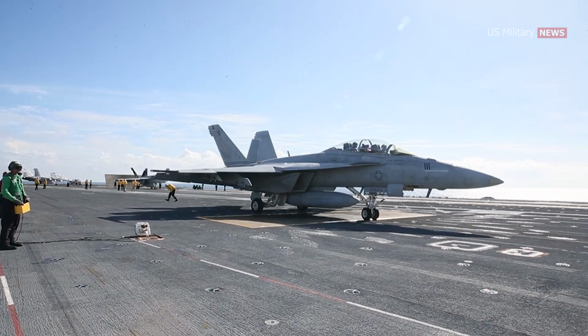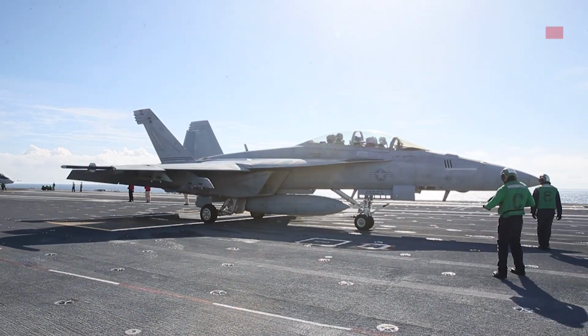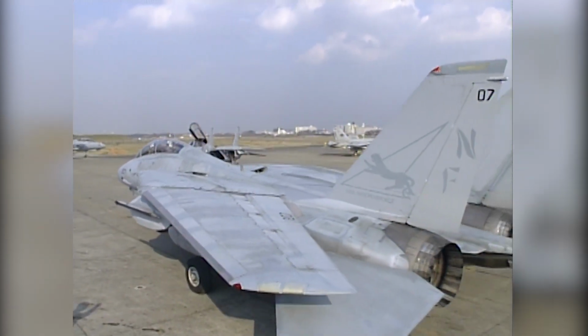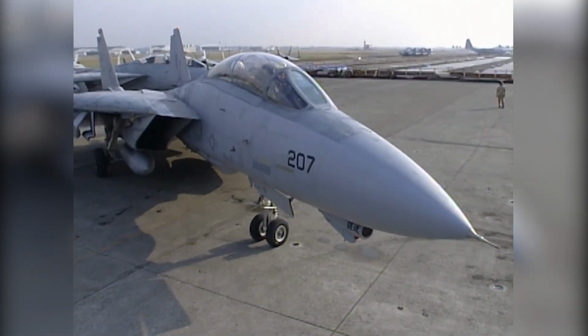The Navy decided to fill the role of fighter attack aircraft with the F/A-18E/F Super Hornet, and the F-14 Tomcat was finally retired on September 22, 2006. The Super Tomcat 21 instead remains one of the more fascinating examples of what could have been.